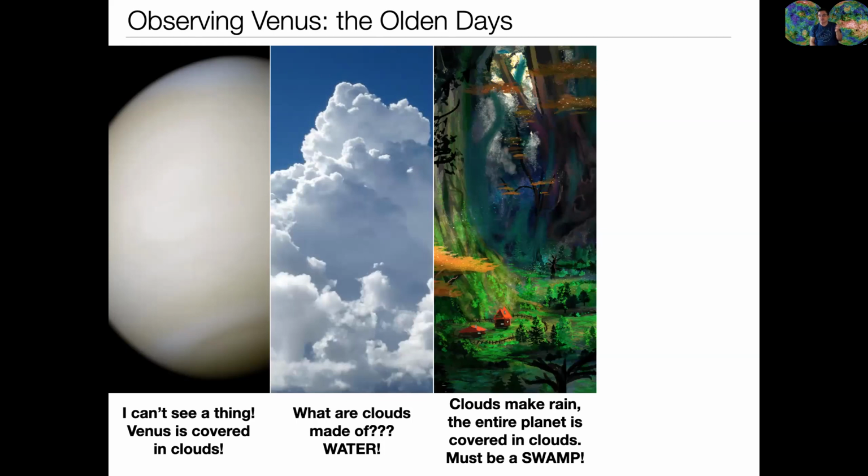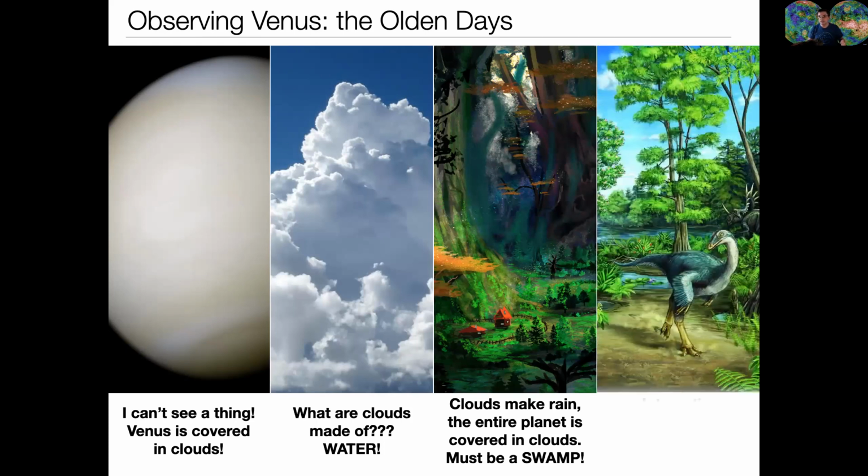And of course, if you go find old pictures of speculations about Venus, you'll see pictures just like this one. On primordial Earth, when Earth was very wet and very hot, just like Venus is now, there were dinosaurs living in the swamp. So probably the life on Venus is dinosaurs.